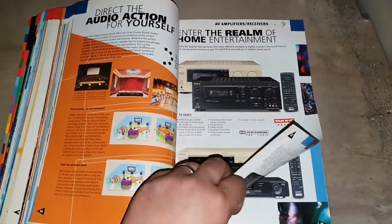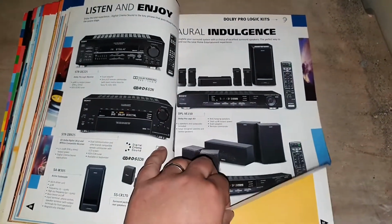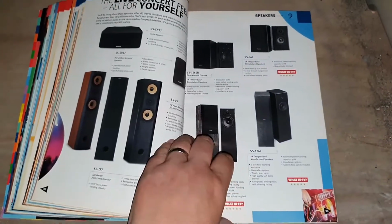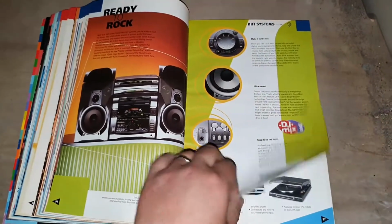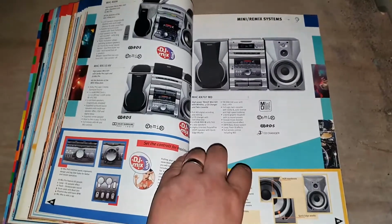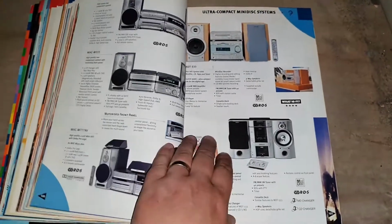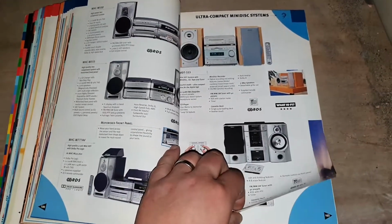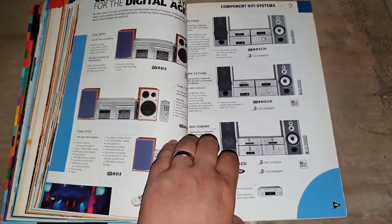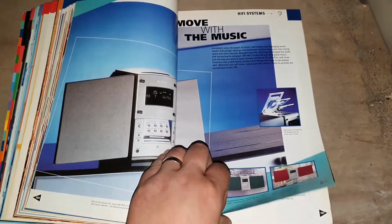So a nice range of AV amplifiers, which were very expensive at the time and can be picked up for a fraction of the price these days. Speakers, mini systems, so various mini systems which are also available, varying in price, features and quality. Not as extreme looking as some of the newer ones. They actually do look fairly neat. They don't look too extreme, and they're fairly pleasant looking things.